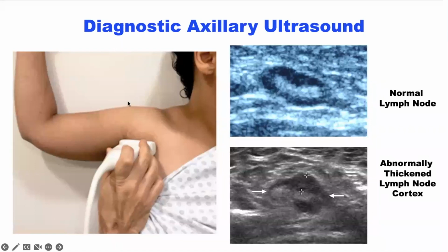This is a lymph node that's a little bit distorted. You see there's a thin cortex here, but then the cortex becomes thickened in this area, kind of bulbous. That's an indication that there's possibly cancer growing in that part of the lymph node. This is one that should be biopsied and treated in some manner. We'll talk about that in a little bit.